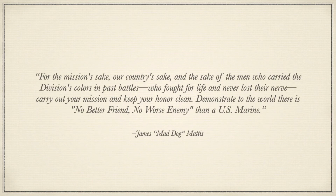All right, so in conclusion for this training, we're going to close out with James "Mad Dog" Mattis's last verse in his letter to the Marines and sailors before they invaded Iraq. "And for the mission's sake, our country's sake, and the sake of the men who carried the Division's colors in past battles, who fought for life and never lost their nerve, carry out your mission and keep your honor clean.